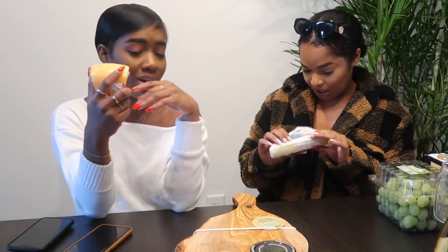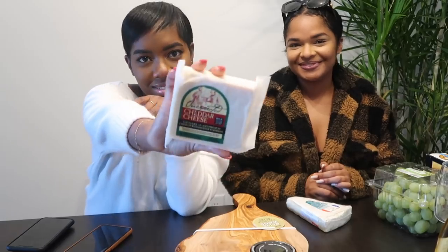It looks, my god, powdery. Then we got some Gouda. We played it safe with some Gouda. And then we got some cheddar cheese, a sharp cheddar with some parm in it.